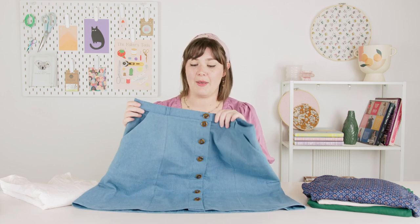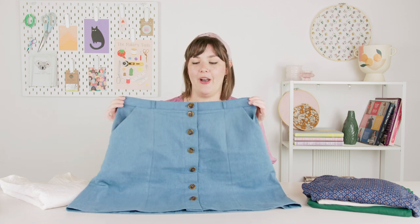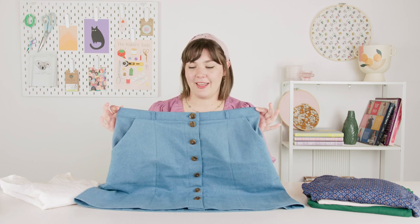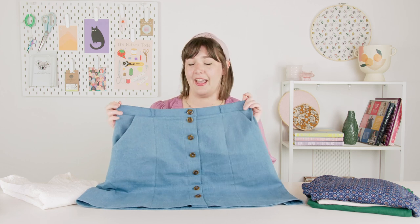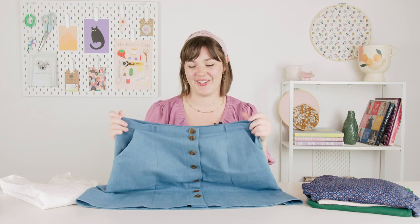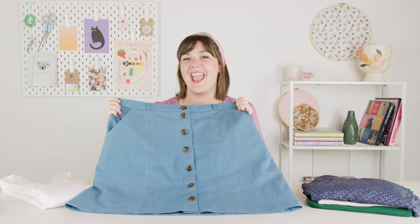This one I did just resize as part of my alteration challenge for Me Made May. So I took the waist in a little bit and redid the waistband. Totally worth it. I am really excited to be wearing this again all summer. I wore it last year probably twice a week. That's how much I love this skirt. I wore it so much and I'm really excited that it fits me again, and I can't wait to wear it all summer long.